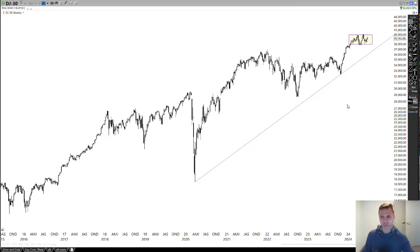Now, how does it go there? Does it do one of two things here? This is where it gets really, really important, right? Scenario number one would be we hold here for a little bit longer and then we start the breakout. Again, this is a weekly chart, so maybe for another month of sideways and we start the breakout and then we start to make our way up towards that 50,000 level, right?